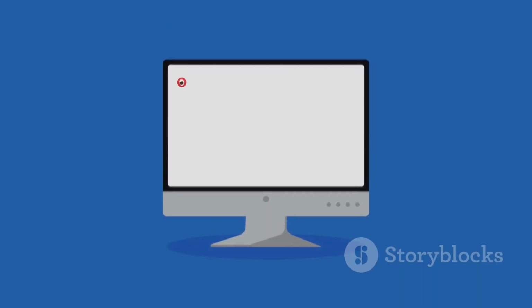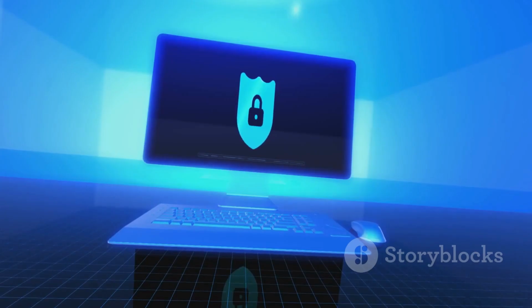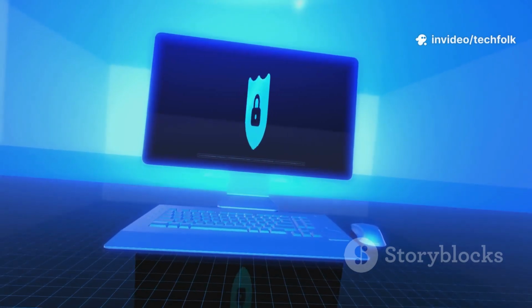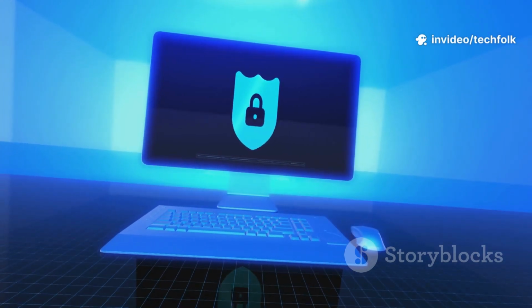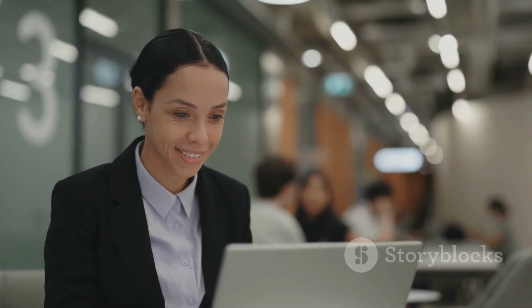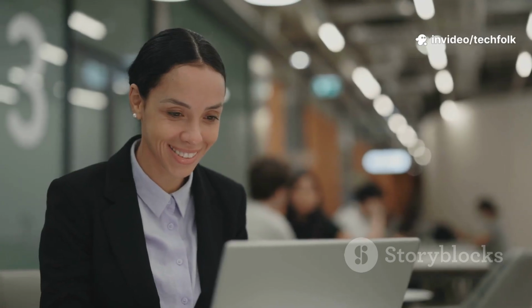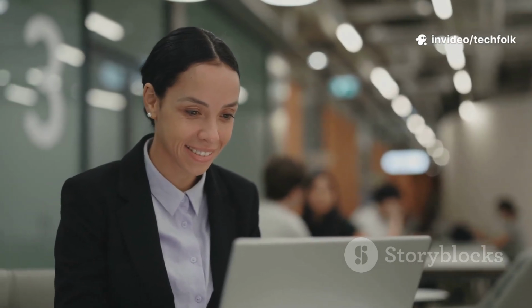This message is a routine part of keeping accounts secure. It is not a sign you have done something wrong or that your account is in danger. Instead, it's a sign that the system is actively working to keep your information safe. It means the system is working as it should. Knowing what to do next can make the process easier and less stressful. By following the instructions provided, you can quickly verify your identity and continue using the service without interruption.